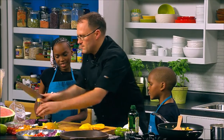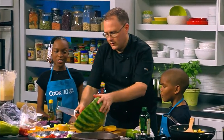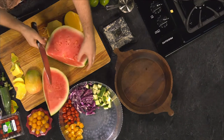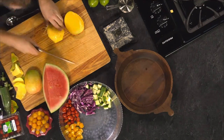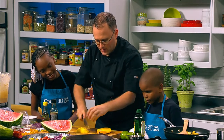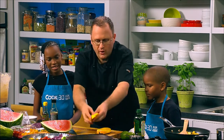So we'll put some mango. I'll get some watermelon here. We're just going to slice a piece off here. Watermelon, that's great. We're just going to cube it up. Actually, I'm going to do slices, lots of little slices. I'm going to arrange it in this little nice wooden dish here.